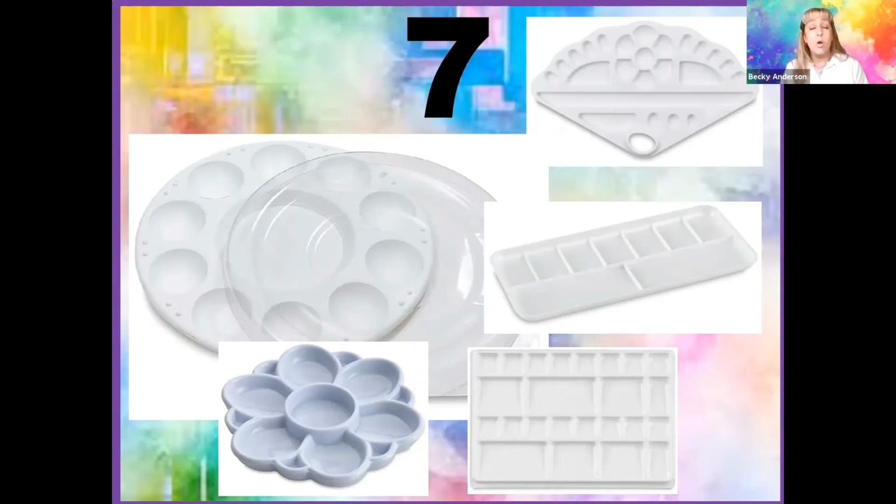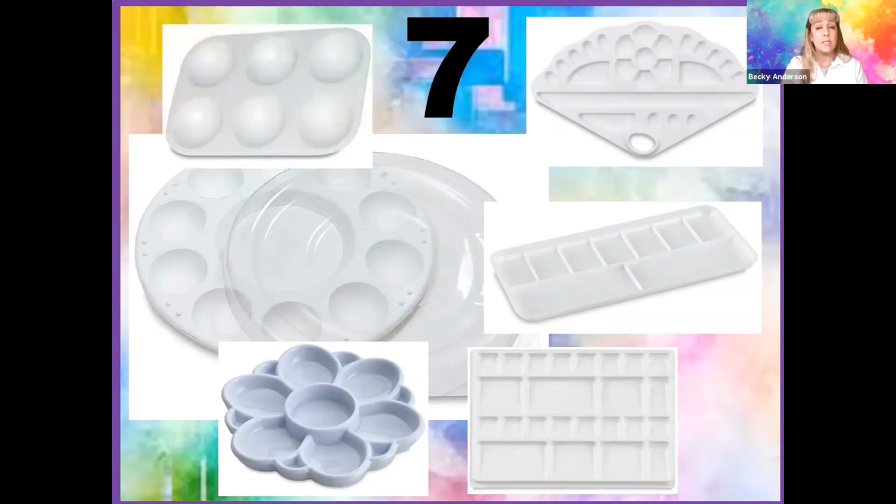All of these, though, you can find at Hobby Lobby, Joann Fabrics, Michael's, whatever craft store is by you. Even Walmart, I think, had one for me. So that's just an idea for what you can do in the way of palettes. Oh, that little six one up at the top, I bought all those for my students too. These are just fun tools to use, but this one isn't necessary. It's just a fun bonus.